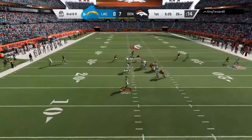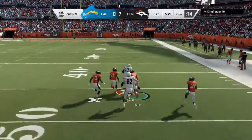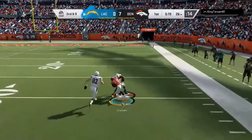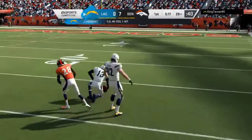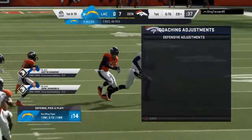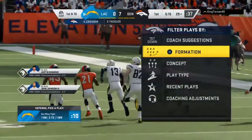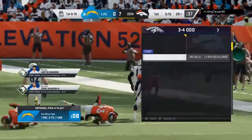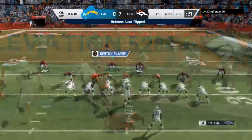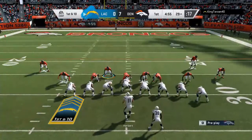Operating from the gun. Herbert looking for Allen. He's got him on the slant. He's at the 50, 30, and all the way down to the 29. It's a big one there for the Chargers. 45 yards. First down, Los Angeles. So now then, the big play has them all the way inside the 30 now, 1st and 10.